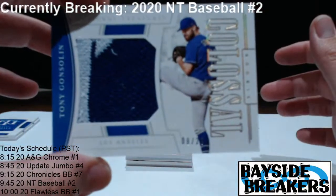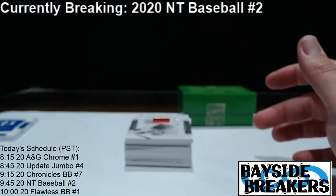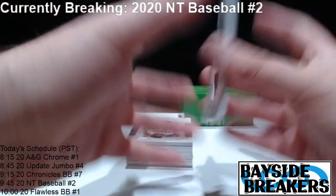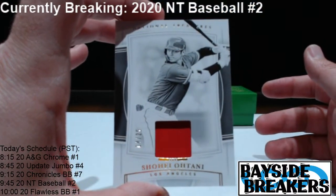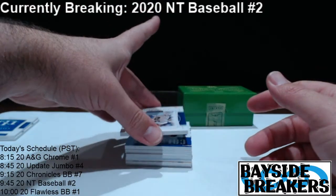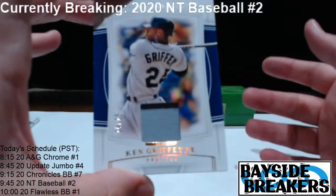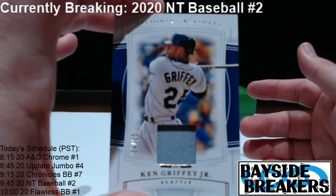Colossal patch, Tony Gonsolin to 25, LA Dodgers. How about a nice little relic here of Shohei Ohtani to 25 for the LA Angels. Seattle Mariners with the Ken Griffey Jr. relic to 25 on the Griffey Jr. relic.